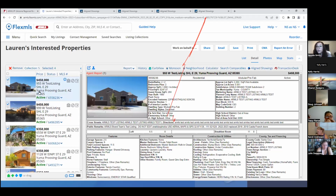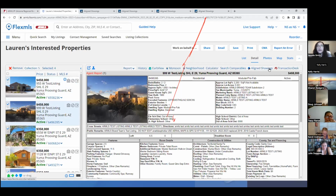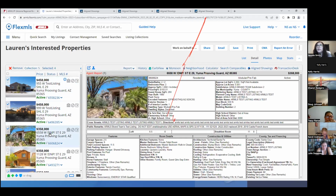Now, as I go through what I would recommend, this is kind of our workaround for organizing things. So let's say that I come to this listing and I see, okay, well, they wanted to use Aligned Showings. I can see that right here. So I'm just going to check the little checkbox for it. I'll go to the next one and see that, okay, they're also using Aligned Showings. I'll check that one. This one, they're using Aligned Showings.